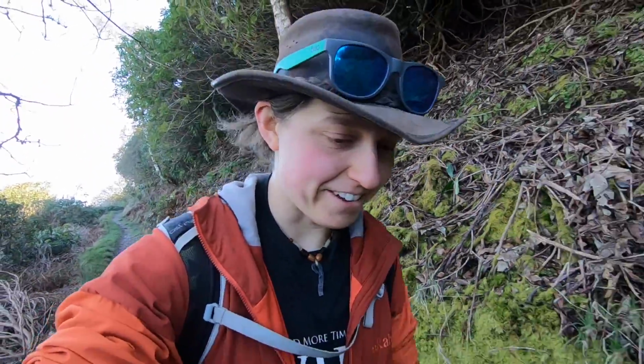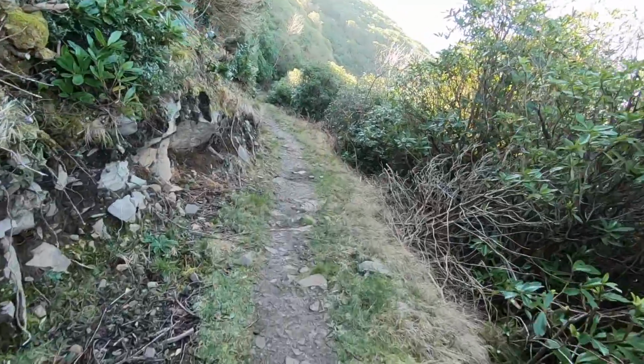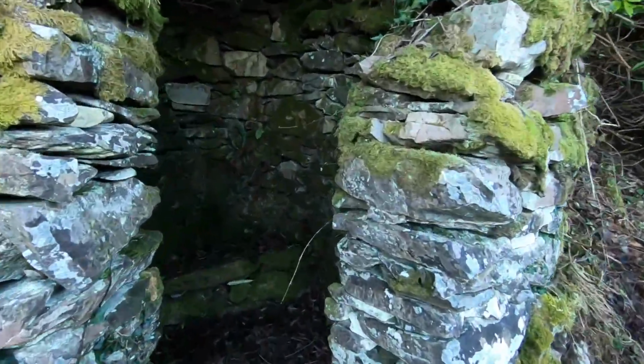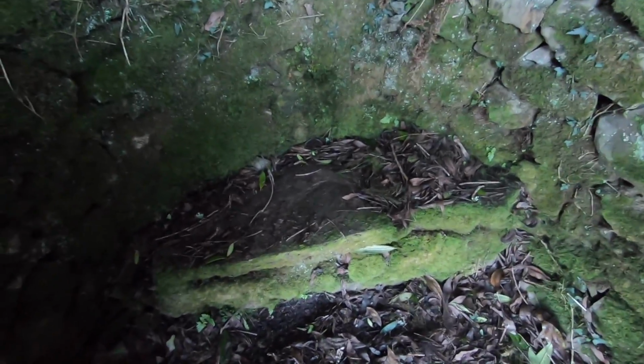Oh, it feels good to feel happy. A little bit emotional, but it's okay. Emotion's good. What's this then? It looks like the remains of another spring. So the water potentially would have come down there. Or it's a seat.